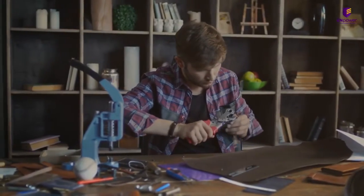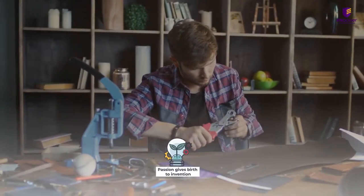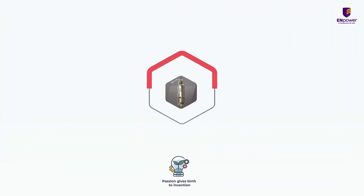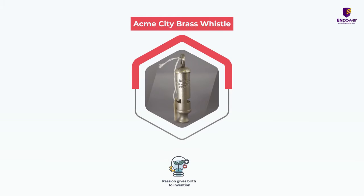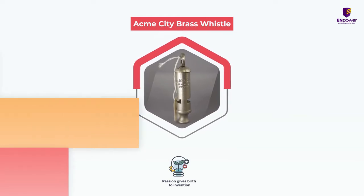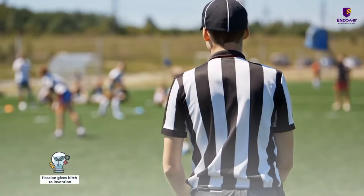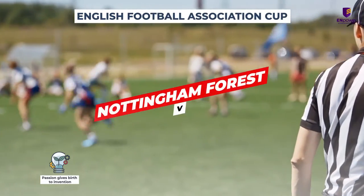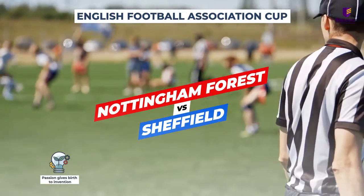Inspired to create a perfect whistle, Hudson kept experimenting with different materials and shapes. And finally, he created the Acme City brass whistle. Guess what? It was used by a referee in the English Football Association Cup between Nottingham Forest and Sheffield.